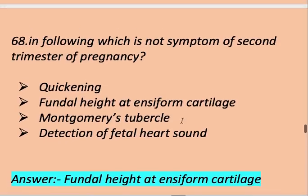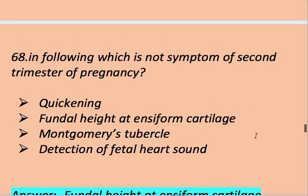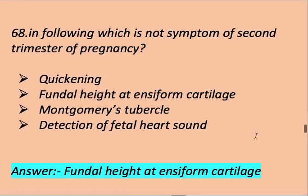Next question. In following which is not symptom of second trimester of pregnancy? Quickening, fundal height at ensiform cartilage, Montgomery tubercle, detection of fetal heart sound. Right answer is fundal height at ensiform cartilage. Fundal height at ensiform cartilage is not a symptom of second trimester of pregnancy.